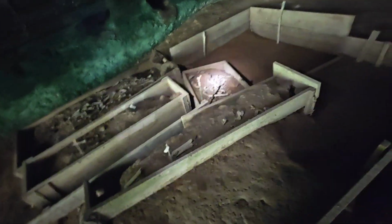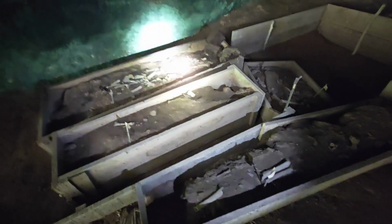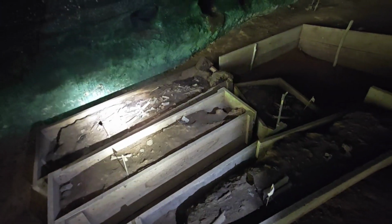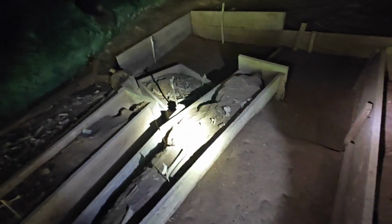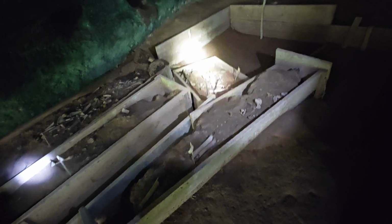Okay, now. 1, 2, 3, 4, 5. There are 5 burials here, all numbered. The bones are still there. Real bones, yes. This one is about 2,800 years old. Yeah, there's the bone also.